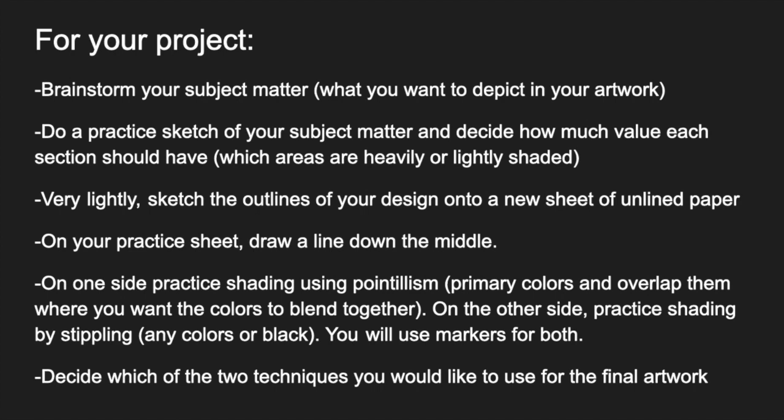On your practice sheet, draw a line down the middle. On one side, practice shading using pointillism, so only use primary colors and overlap them where you want the colors to blend together to create those secondary colors, which are orange, purple, and green. On the other side, practice shading by stippling, so any colors that you want, or black. You will use markers for both. Decide which of the two techniques you would like to use for your final project.